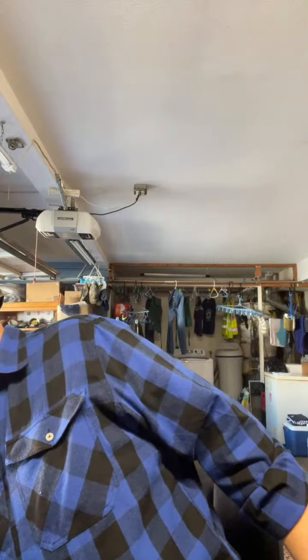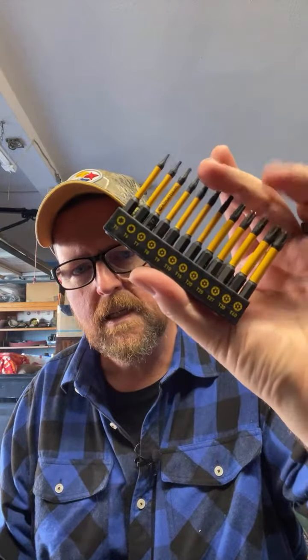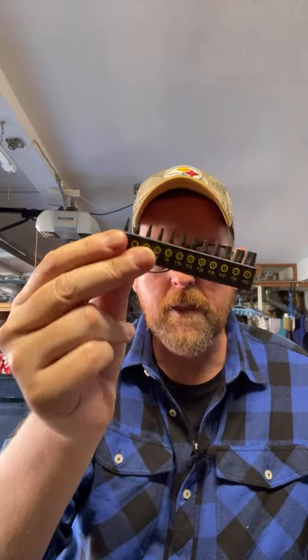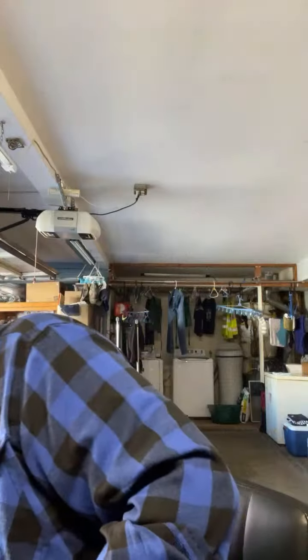a ton of bits. These are all Torx. This is a set, and I just purchased these. You can get them through my Amazon store if you want, but this is a set of T5 through T40s, and then they're duplicated. These are the longer ones that you put in a drill bit, and these are the smaller ones you put in a bit driver. They still fit. Chuck size is the same. It fits almost every. I can take apart any knife with that.